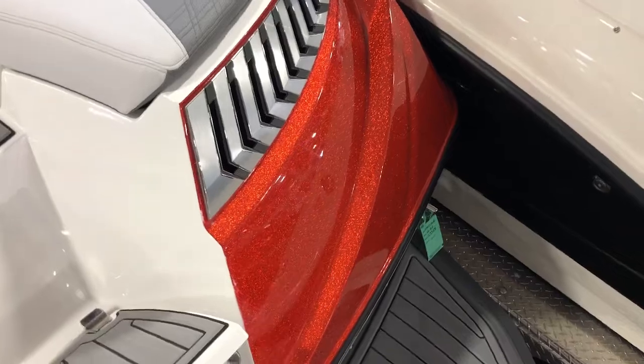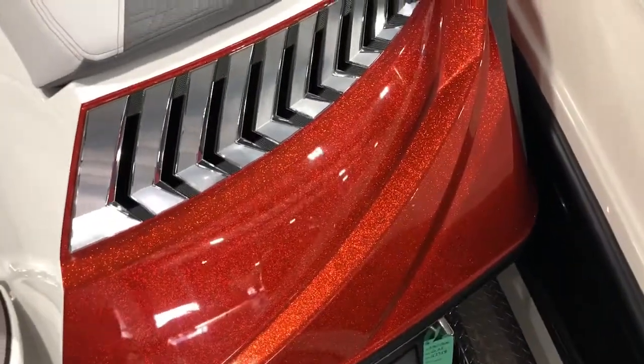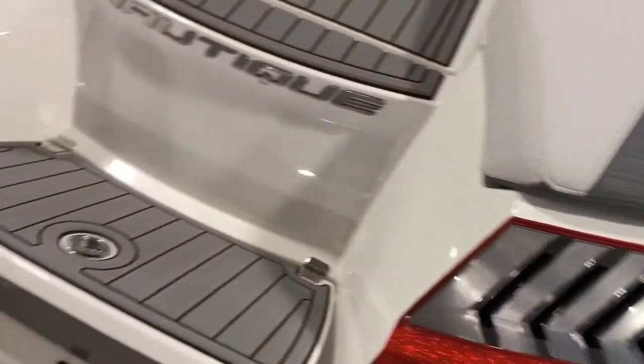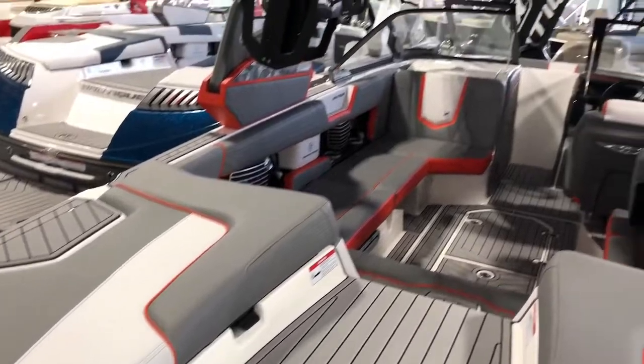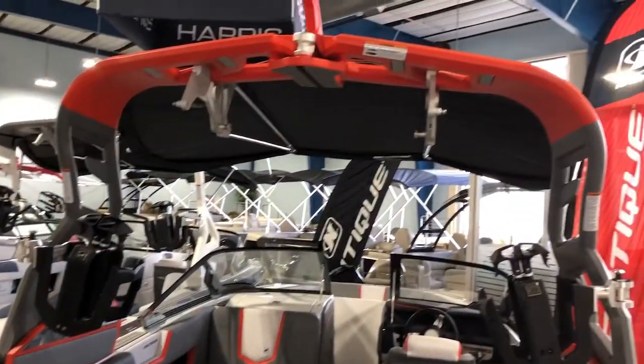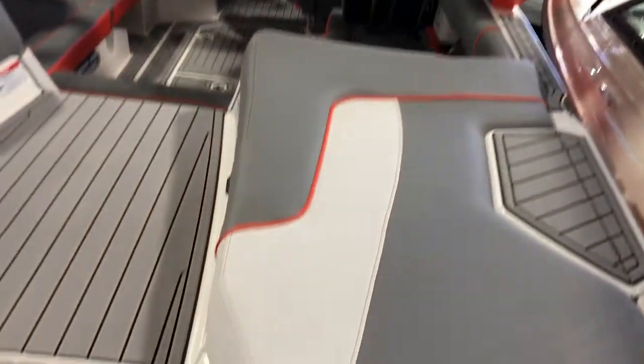So starting here at the back, this is one of my favorite color schemes here. This came together really good. This is the orange metallic. All the piping matches throughout the boat, as well as even the tower has the orange match. Fantastic looking boat with the white and gray offset.